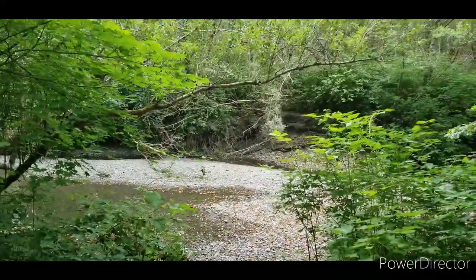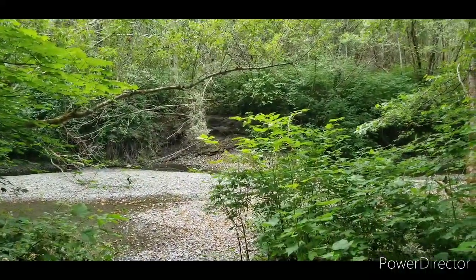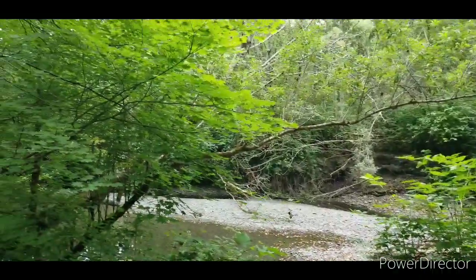Alright, I'm leaving Cottonwood Campground in northern Washington. Let's see where the day takes me.